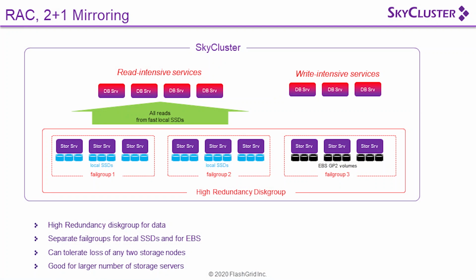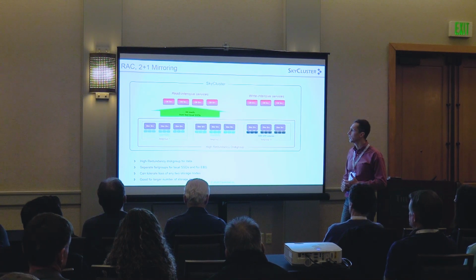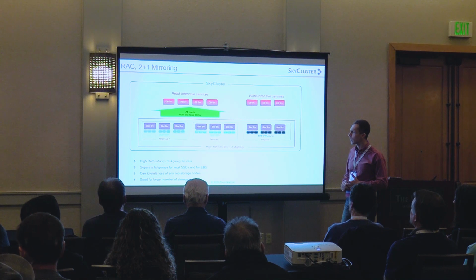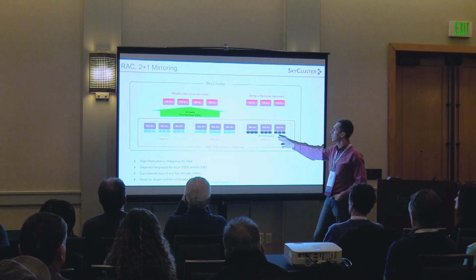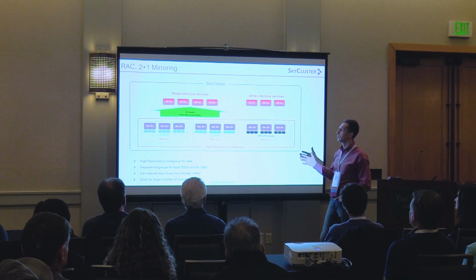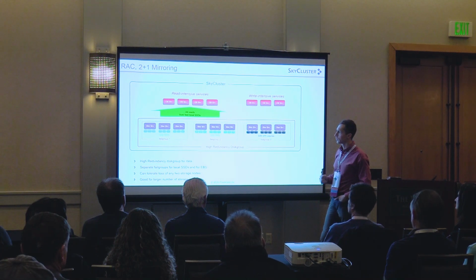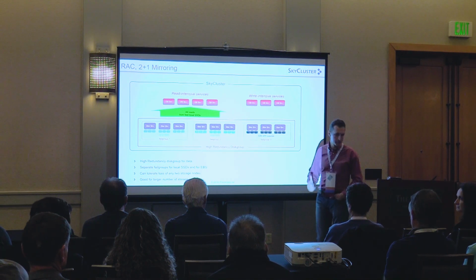So a similar concept to the previous slide, but now we add more storage servers, and we use high redundancy. So it's a more expensive configuration, I would say, but it allows you to have larger capacities with extra redundancy. So now you can see here that we have two failgroups that use local SSDs and one that uses the EBS volumes. And so in this configuration, you can lose any two storage nodes simultaneously and still keep running.